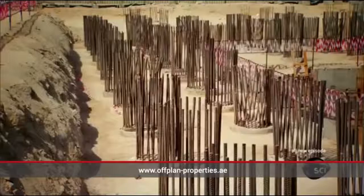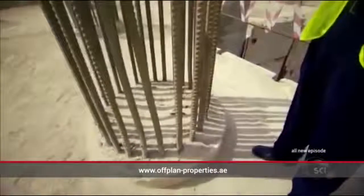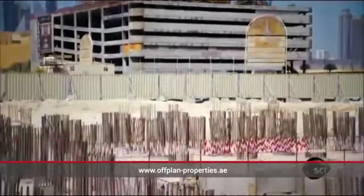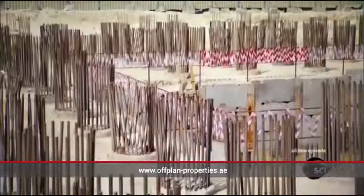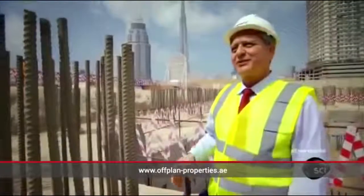If you actually can visualize it and just look deep into the ground now, you would be looking at a concrete jungle with huge poles of 1 meter size. We have about 250 of them under this tower, and they stretch down to about 36 to 40 meters deep.